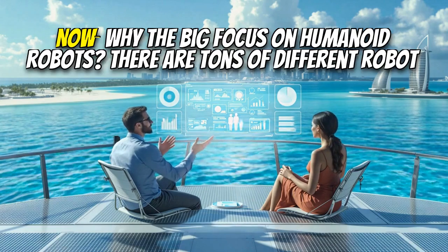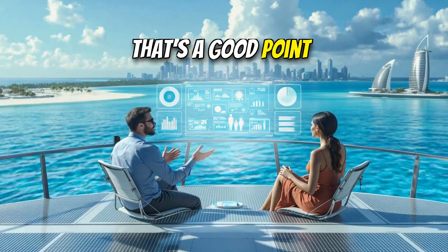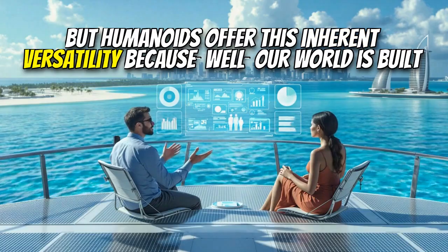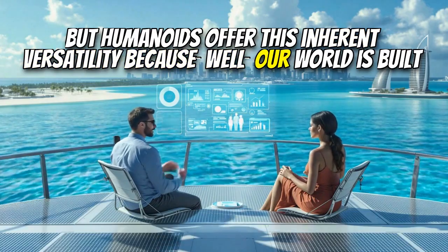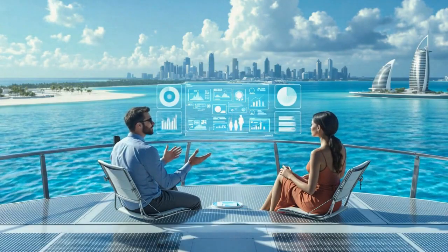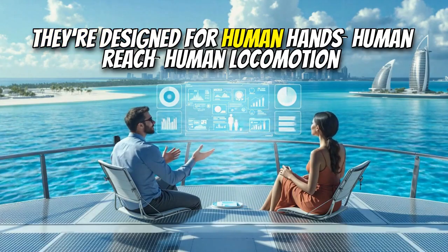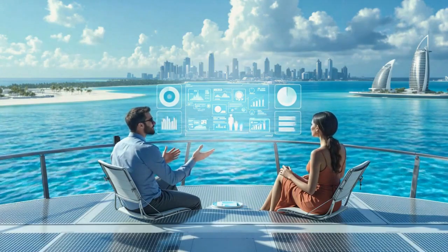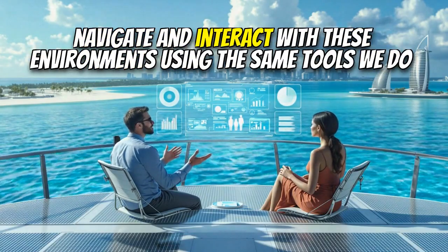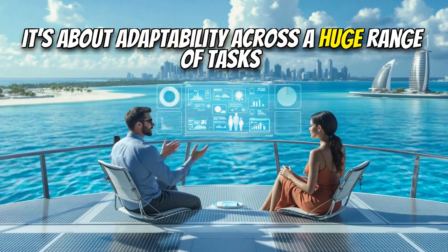Makes sense. Now, why the big focus on humanoid robots? There are tons of different robot designs out there. That's a good point. And specialized robots definitely have their place. But humanoids offer this inherent versatility because, well, our world is built for humans. Right. Doors, tools, kitchens. Precisely. Homes, workplaces, tools. They're designed for human hands, human reach, human locomotion. A humanoid robot, just by its form factor, is potentially much better equipped to navigate and interact in these environments using the same tools we do. It's about adaptability across a huge range of tasks.